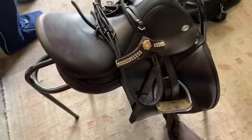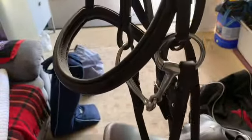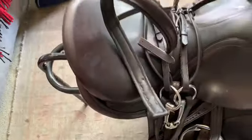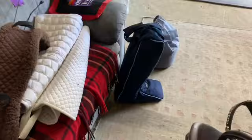I'm going to clean my saddle, work her in the jumping saddle, but I might have a little ride in this bridle because I'm going to put her in a snaffle rather than a D just because it's a bit neater. It's got the same peanut link on it, so I don't think it'll make a huge amount of difference to her. My boots, which definitely need cleaning.